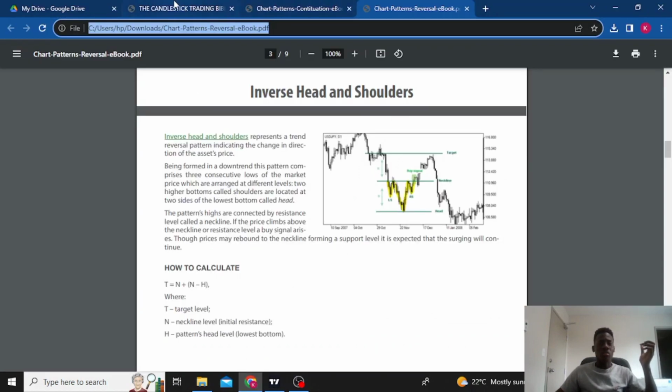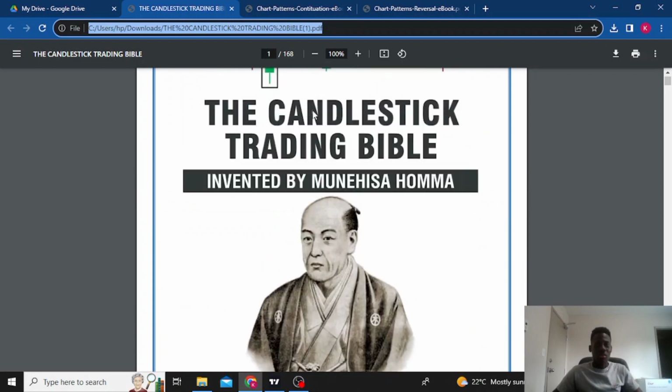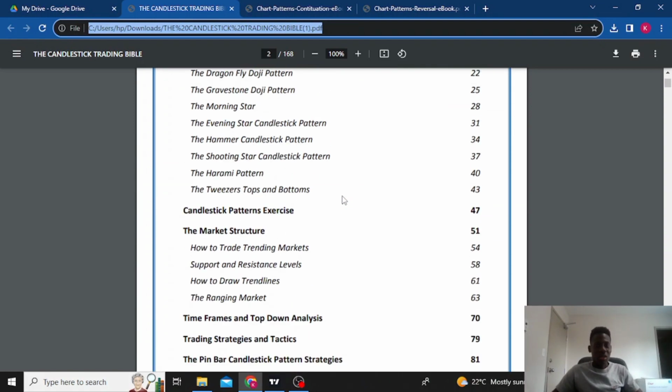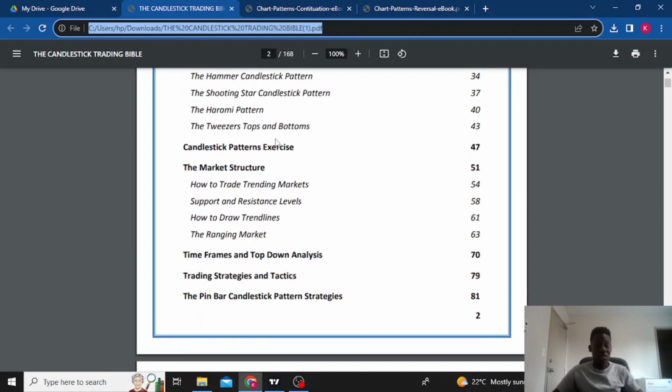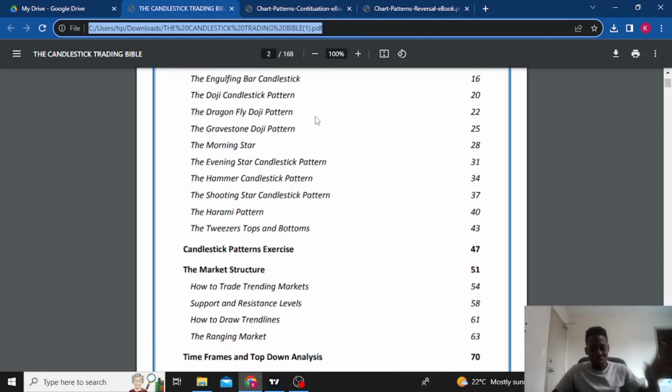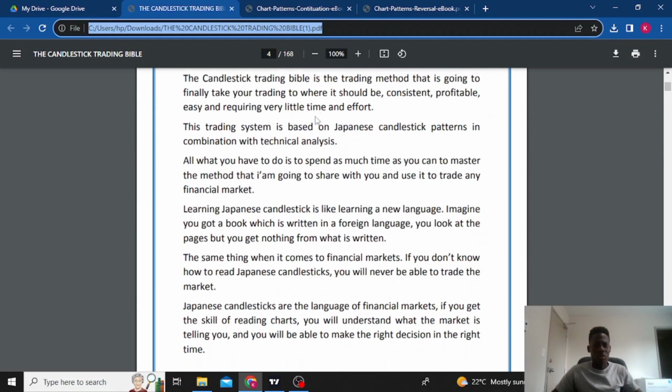And I have this book called the Candlestick Trading Bible. Yep, this was the man that invented candlestick. I don't know how to pronounce his name, whatever. So these are the candlesticks you need to know: doji candlestick pattern, dragonfly, gravestone. I do know some of them though. You need to add them to your confluences because it's going to help you in trading technically.